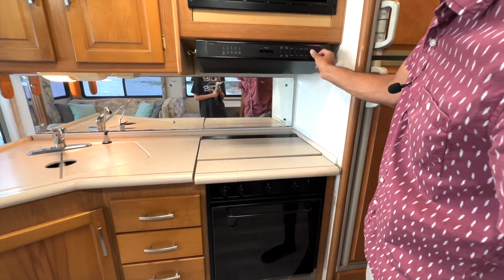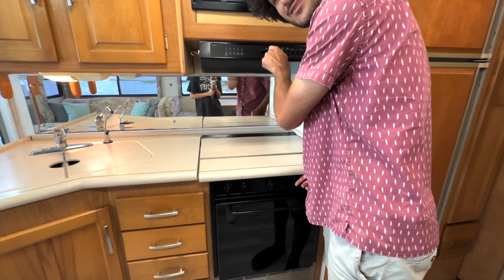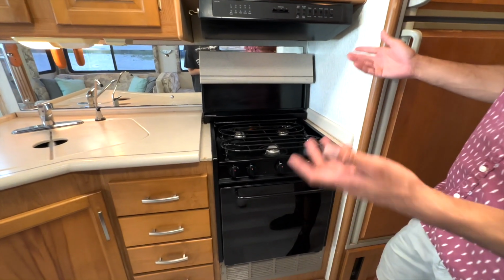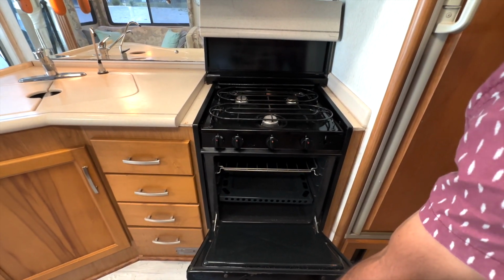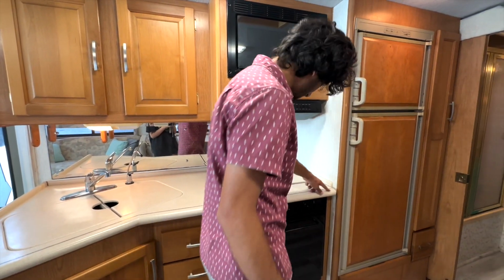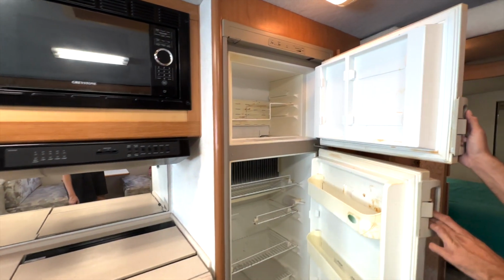A little extra light that's built into this hood. There's also an exhaust fan in this hood. Now I love this. It's covered in Corian, so it looks really nice, but it just folds up and out of the way. Three-burner gas stove, gas oven down below. There's a little crack right here in the Corian, but it's not harming anybody. It's still holding intact.